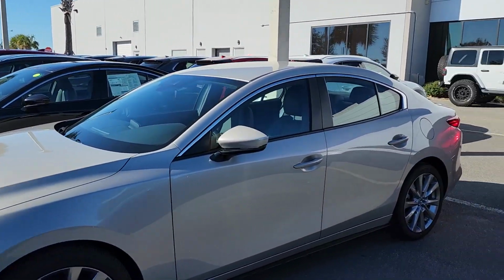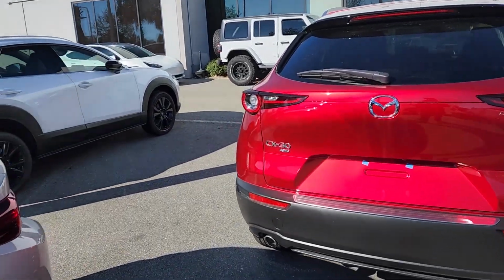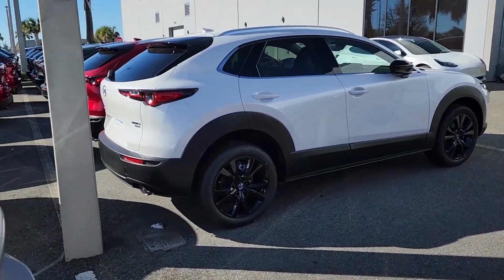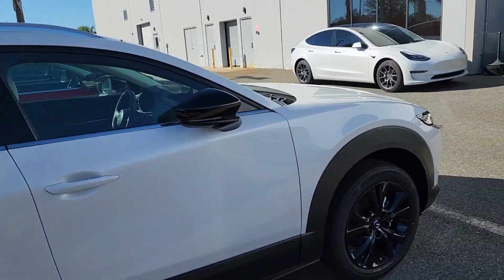But we're gonna go ahead and go in and start the paperwork stuff. But they have some pretty nice cars here, and they said they're not doing the markups, so music to our ears.